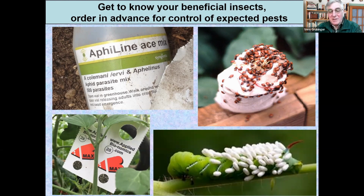And then, of course, for hornworm, sometimes you just see these natural controls, the Cotesia, that people will leave those alone, the ones that are infected, and let them multiply naturally. But again, there's some great websites on this, and it's an underutilized strategy to sort of preventatively introduce these things.